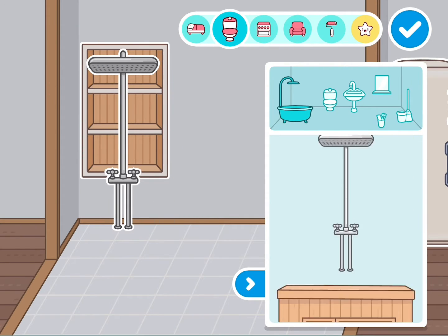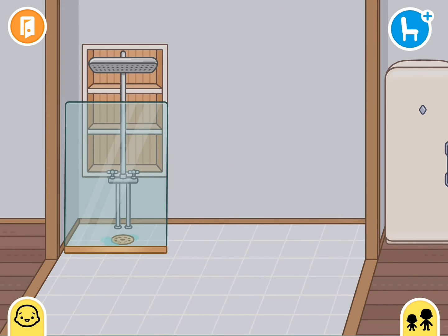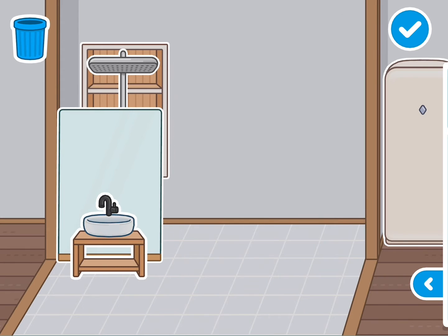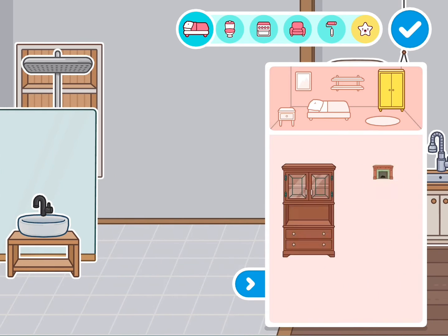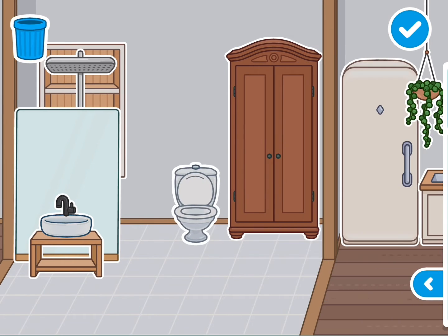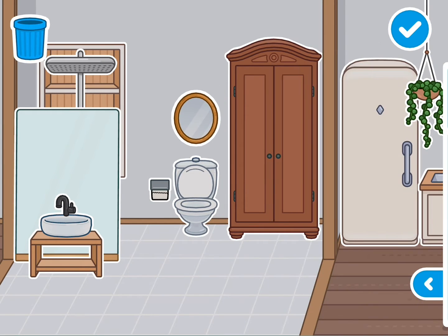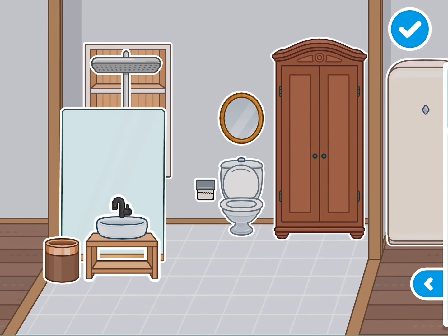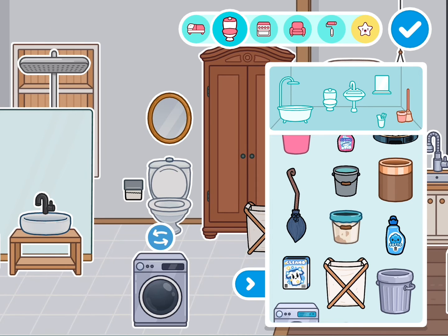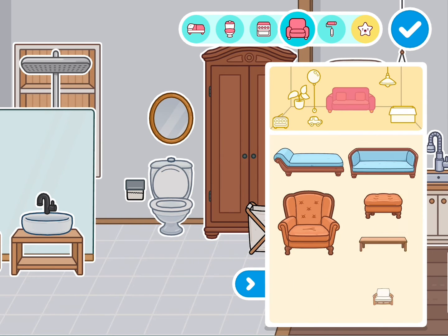So this is me just figuring out where everything's gonna go. That is my favorite wardrobe. I think it is so cute. And I know not a lot of the wood matches in this build, but I feel like it doesn't have to on Toca Boca. I did find that the middle was kind of empty just because I kept everything so close together. So I believe I put a bathtub back in. Yeah, I put the bathtub back in.